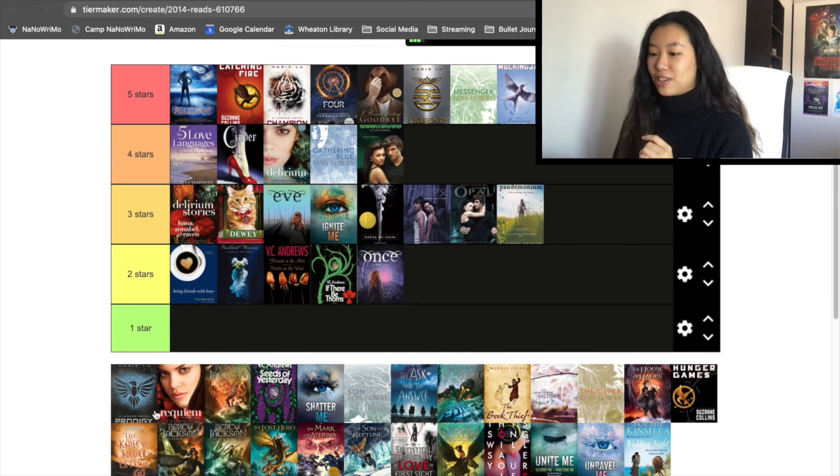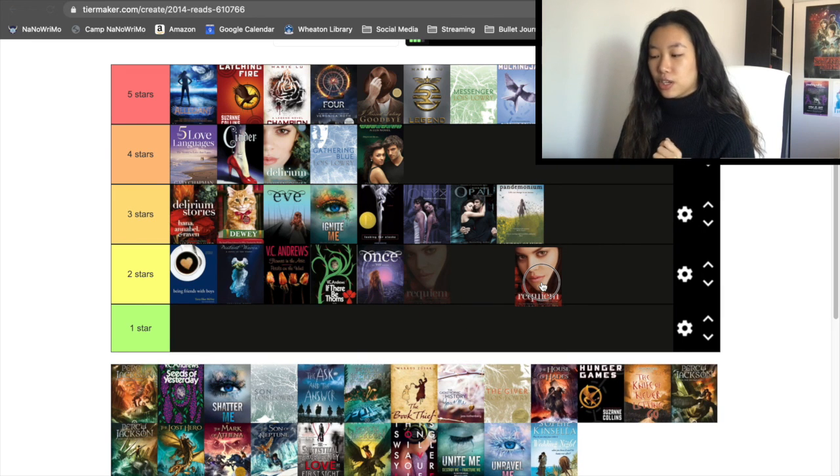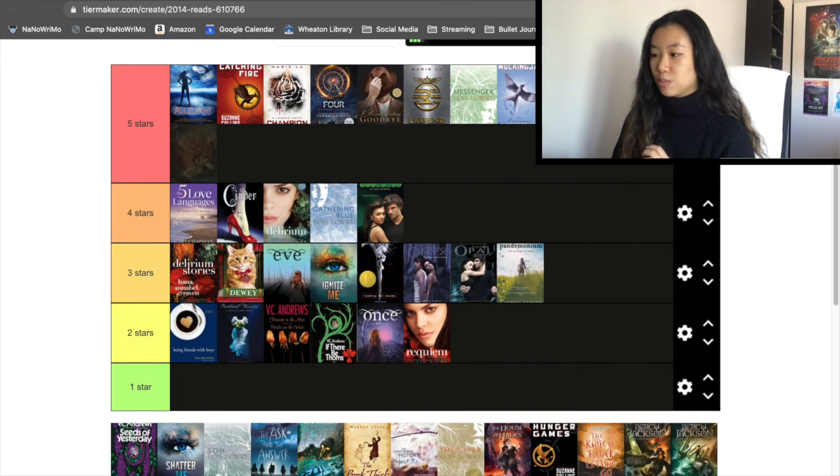But yeah, Prodigy obviously gave 5 stars. Requiem. I want to say I gave 2 stars, but I feel like I rated it higher because at that point, me not liking the book was giving it 3 stars. But I think I actually lowered my rating for this one, and I think I gave it 2 stars. Percy Jackson. Okay, all the Percy Jackson books are 5 stars.